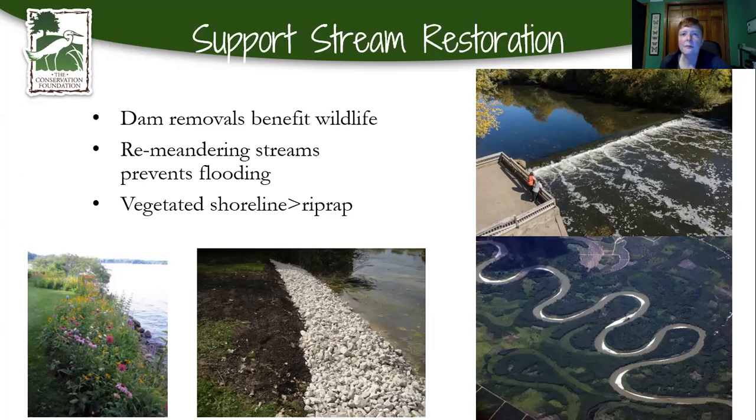A lot of places, like the Forest Preserve District near me, just recently remeandered a stream. And it was really cool because if you looked at the aerial shot before they did it, just from the way the vegetation was around there, you could see where the stream was supposed to be. It was really very interesting. So that's the map that they used to put it back.